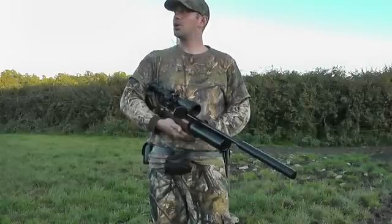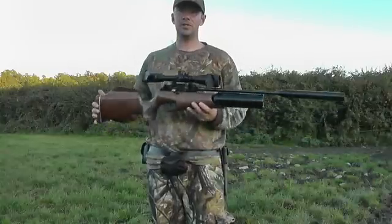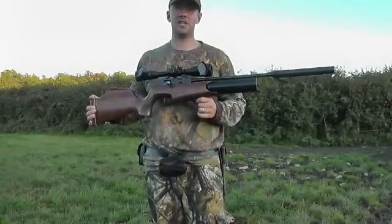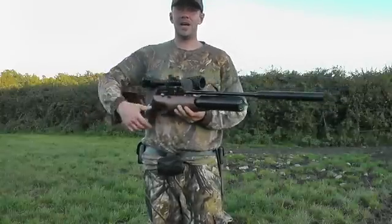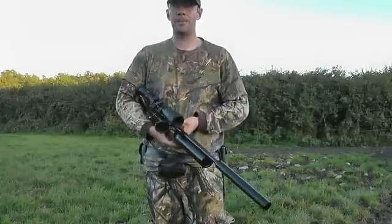So we'll just walk every field as I normally do, stalking. I'm going to be using the Theoben Rapid Mark II 30 foot-pound FAC in .22 caliber again this evening, and we'll just see what we can get. Okay, let's not delay anymore, let's move on and have a go.